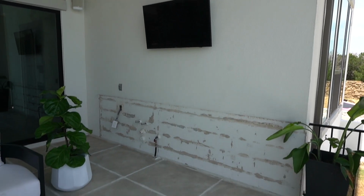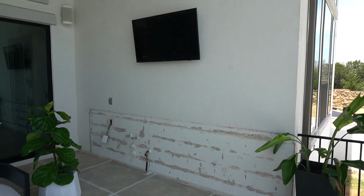The reason why I am considering ripping it out and doing a different countertop is because I did talk to someone about designing my wet bar. So this blank space on my patio where it's just been ripped out and the TV is just up there.